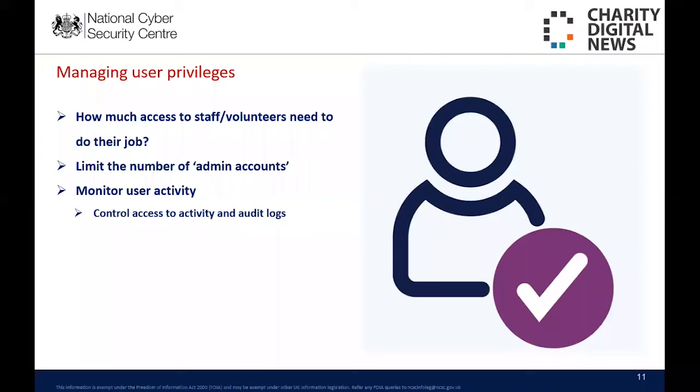The reason we say that is if somebody clicks on a dodgy link or downloads some malicious software from an email on an administrator account, it effectively gives that malicious software completely unfettered access to the network, and they can really go a lot further from there. If they're accessing it just from a generic user account, it's much more limited and will generally be controlled in how far it can go before somebody catches on.